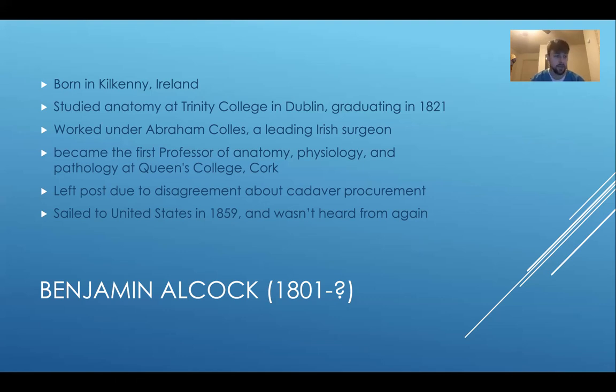The other one, which people may not remember, is Colles fascia. That is continuous with Scarpa's fascia in the superficial perineal area. And Scarpa's fascia, if you remember your abdominal anatomy, is the membranous fascia that's deep to Camper's fascia. It is also known as the superficial perineal fascia. So once it goes into the perineum, it basically gets renamed from Scarpa's fascia to Colles fascia. So just a nice little six degrees of eponyms with Colles and Alcock.